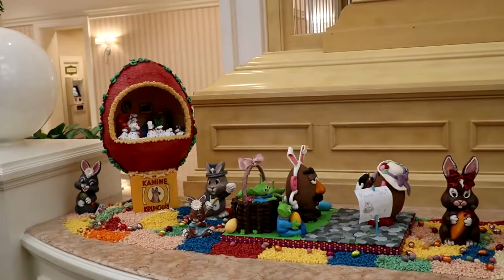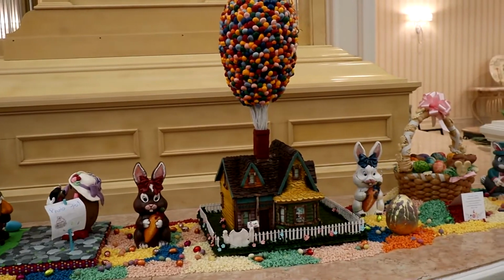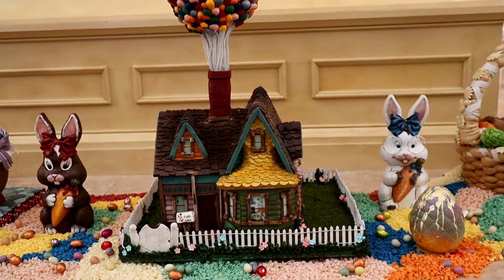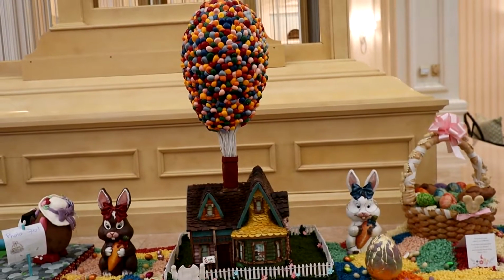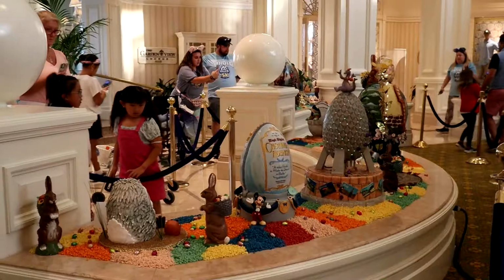Over to the right, we have also a few other really cool eggs, including a 101 Dalmatian egg and a Up egg, which I absolutely love. So the Up egg, of course, features Mr. Fredrickson's house, and in the windows you can see Doug and Mr. Fredrickson. Right on the outside, they even have the mailbox with the handprints, and the main piece of the egg is the balloons coming from the chimney of the house, and if you look very closely, you can see a few hidden Mickeys.